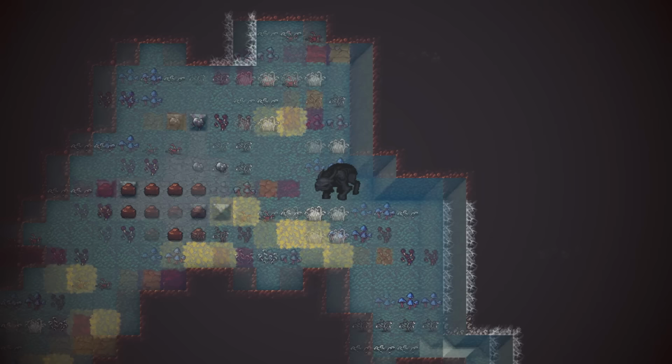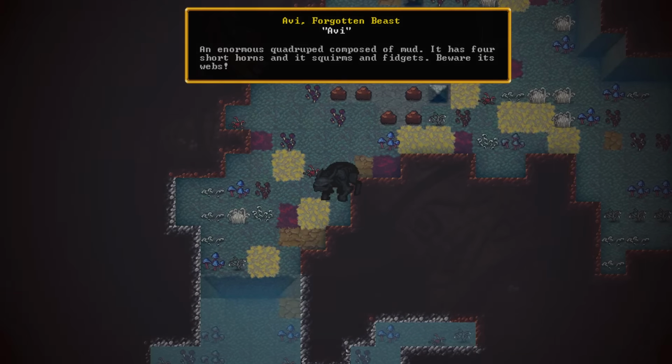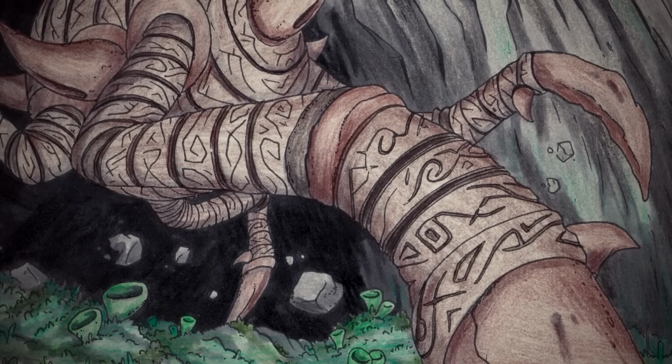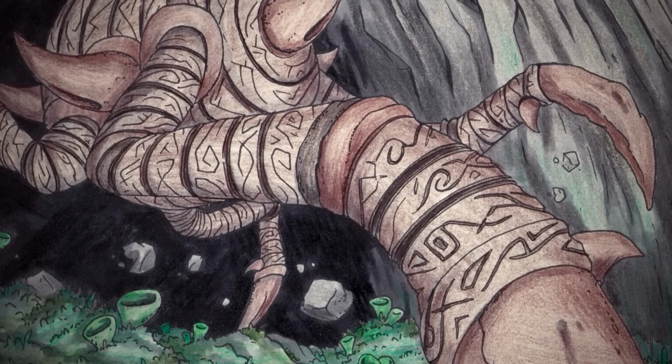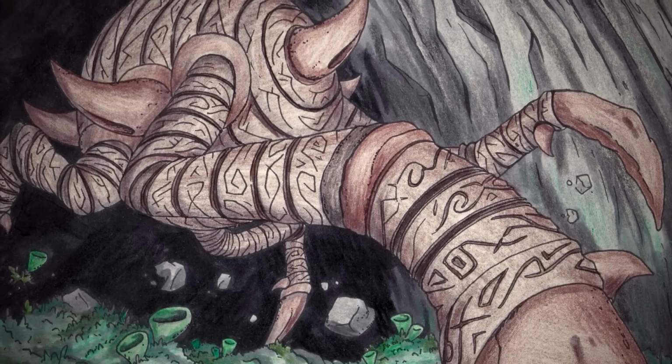The forgotten beast, Avi, has arrived. An enormous quadruped composed of mud. It has four short horns and it squirms and fidgets. Beware its webs.